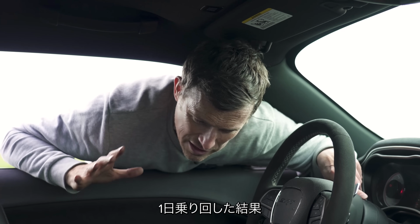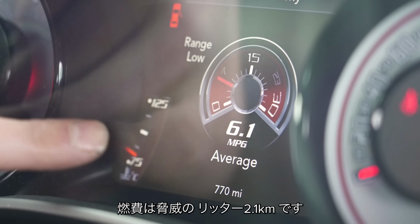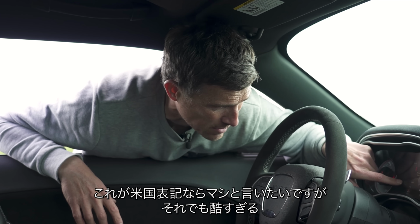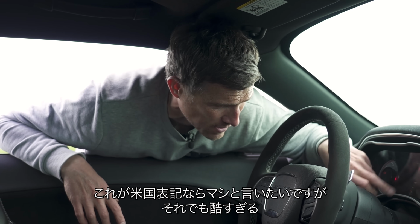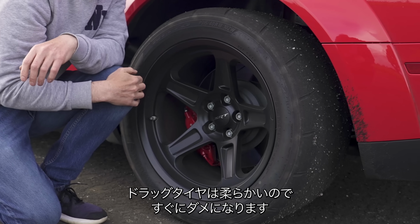You don't expect great fuel economy from a car such as this, and you don't get it. Now I know we've been driving this car hard today, but still, the average fuel economy is 6.1 miles per gallon. I'm hoping that's American miles per gallon, which makes it sound even worse than it actually is, but even so, dreadful.